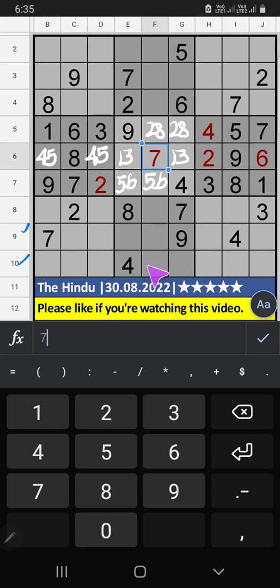9th row and 10th row, we have 4. So 4 can't come in these cells. 4 will come in another 2 cells. We will confirm later. 7th grade, we have 4. So 4 can't come in these cells. 4 will come in other cells. We will confirm later. Column H, column I, we have 4. So 4 can't come in these cells. 4 will come in other cells. We will confirm later.